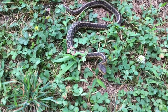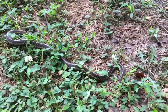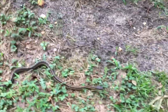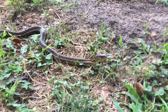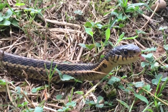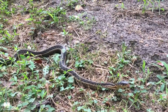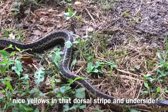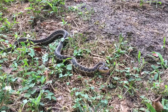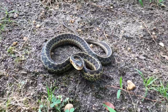And under that log was this guy. There was two more. There was this and another one, but nice garter, a little over a foot long. I could smell that musk already, but yeah, this one's a lot prettier than the last one. Nice bright colors. I'm pretty sure I've seen this one last year, or one of its siblings. It's got really dark coloration, really distinct dorsal stripes, so nice. Gonna put this snake back and see what else we find today.